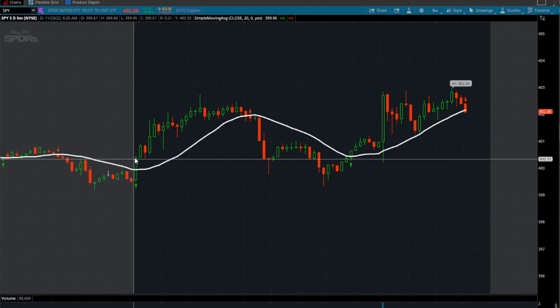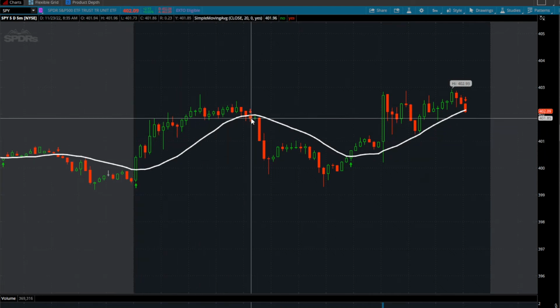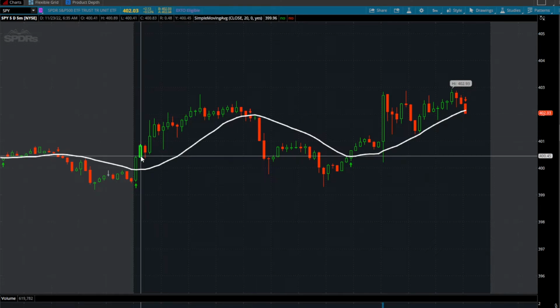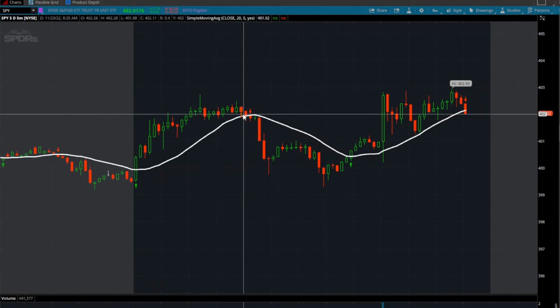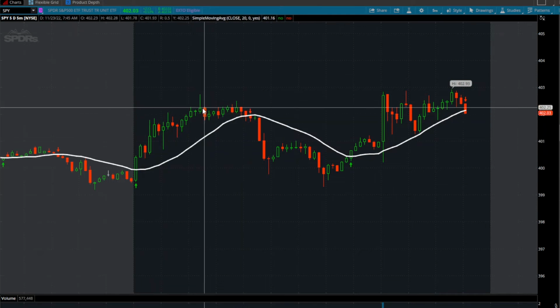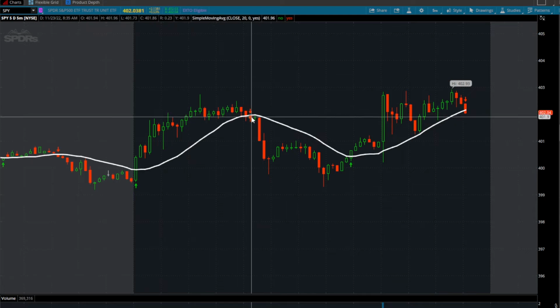Now, if you want to ride the strategy all the way out, you would be out here on this candle when we get that first close below the 20 SMA, and that price would have been $401.85. Again, from an entry pivot of around $400.45, you would have made decent money here, even if you did not sell somewhere closer to the top and you waited for it to kind of backtrace.